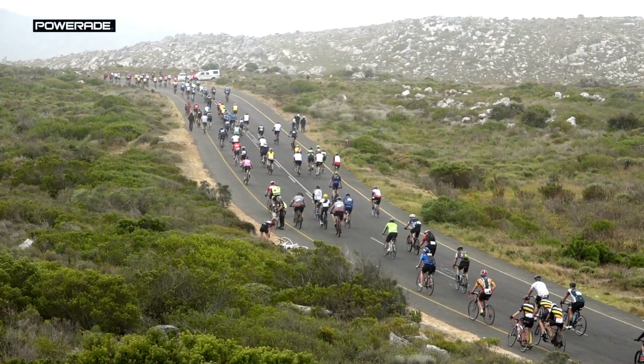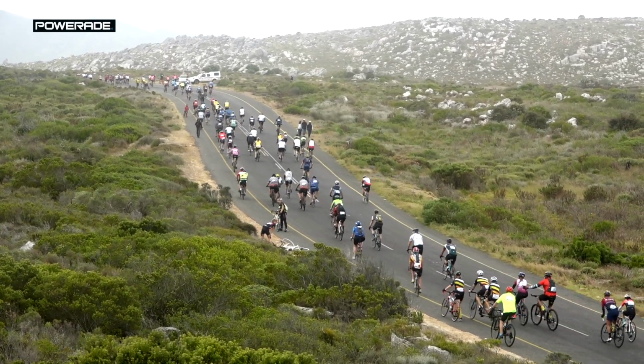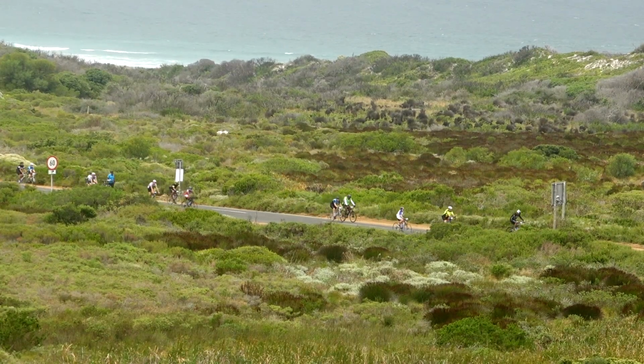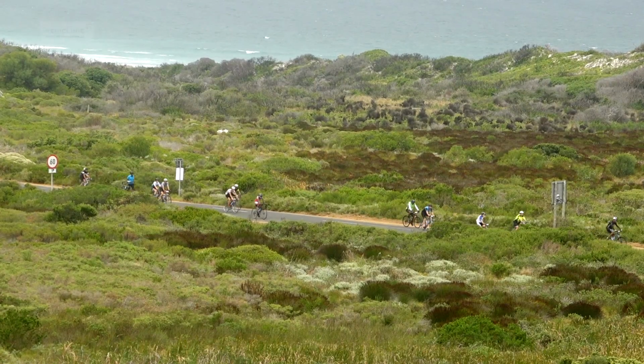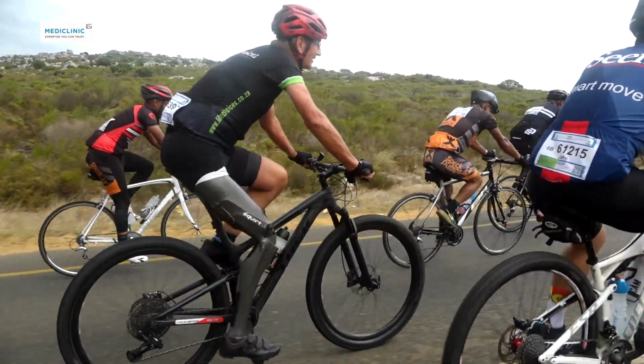The Cape Town Cycle Tour is a challenge, but an achievable one. It requires a little commitment to training rides to ensure a pleasurable race day experience, but the race also seeks to promote a healthy lifestyle year round.